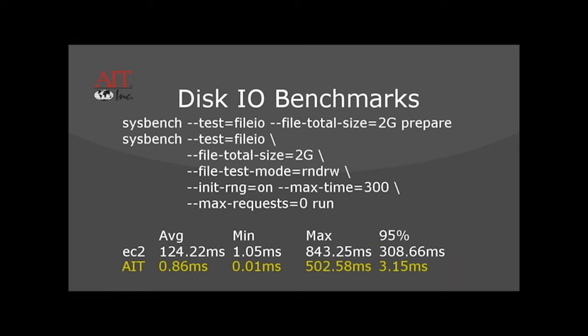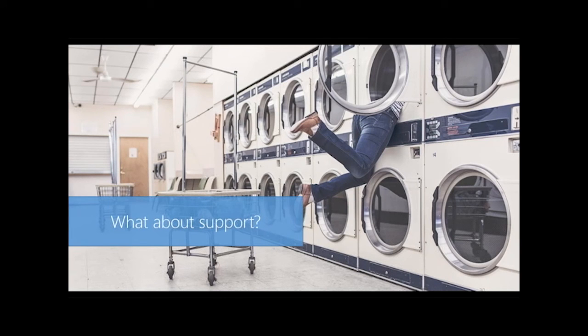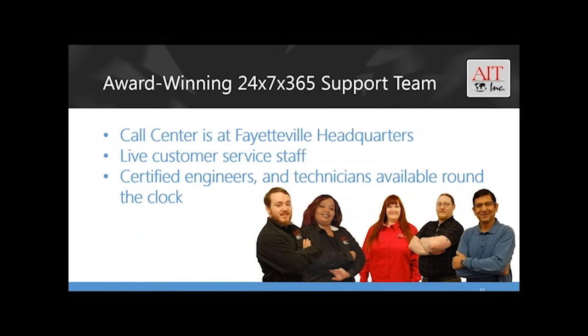The next test we did was a disk I/O benchmark, and again, there's the SysBench test, and we saw a huge performance boost with our SSD drives. You can see that the minimum for Amazon Web Services was actually really good, but the average was so high compared to what we were seeing with reads and writes. This is also a read and write test. So that's the I/O benchmark that we did.